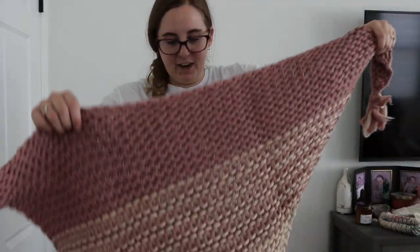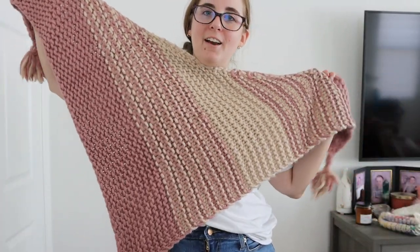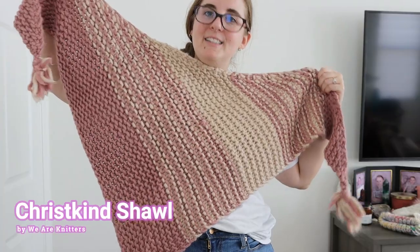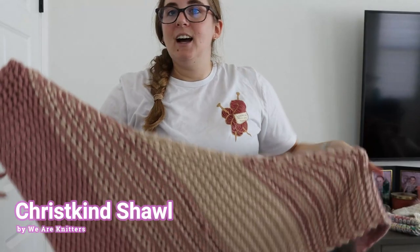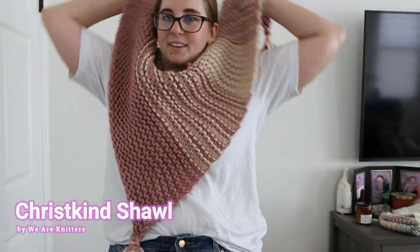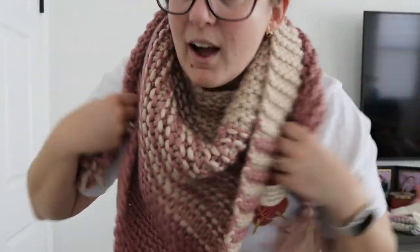Okay, and then after I made that shawl, I also made this one, which is another kit from We Are Knitters. It's got tassels. I love the tassels. I actually need to block this. I've heard mixed reviews about blocking the wool. I think it soaks up a ton of water and takes forever to dry. But I think if I put it on the spin cycle, that might help.